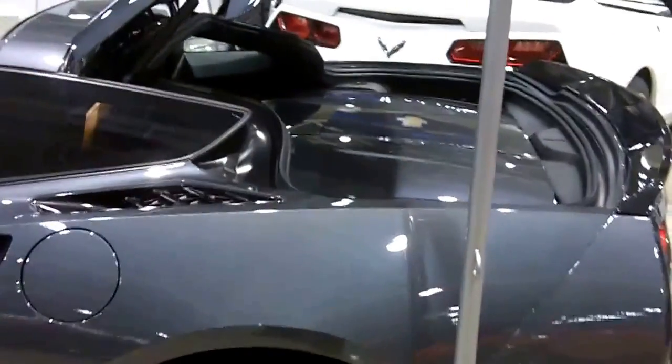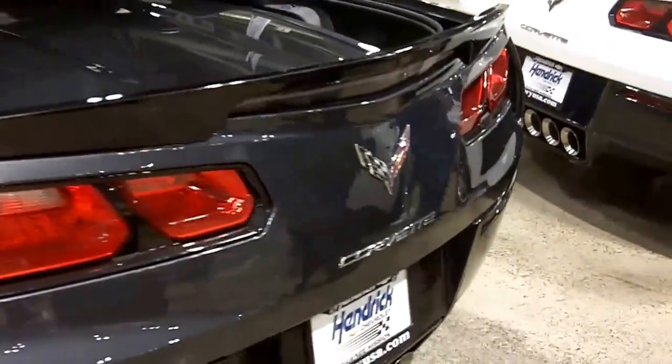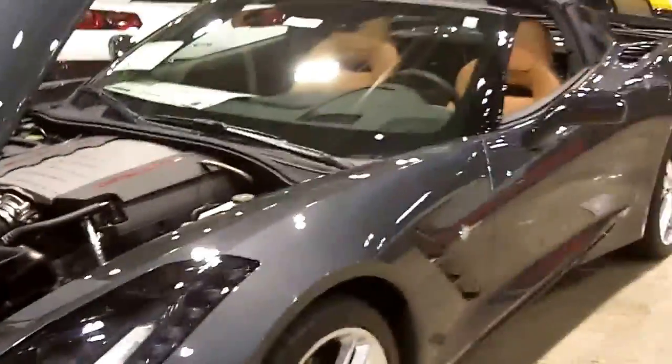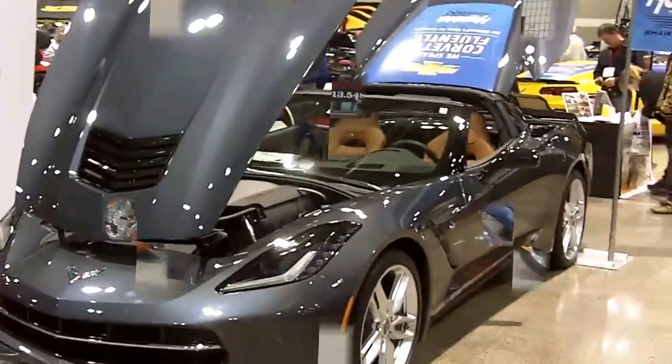Now, if you get an extra $100,000 hanging around that you got nothing to do with, you may want to go for one of these things. What's happening? Put the roof in the trunk. I think he wants to take one of these. Cruise down the road. Look at that. That is a killer car right there. Corvette. They were cool in the 50s. They're cool in the new millennium. Check it out. It's a beautiful thing.